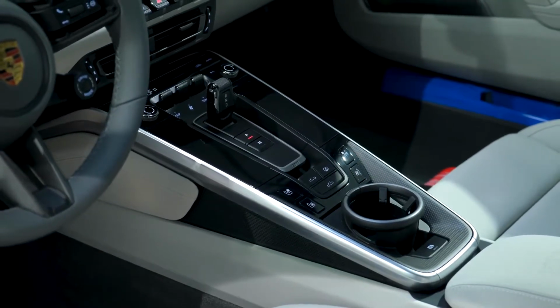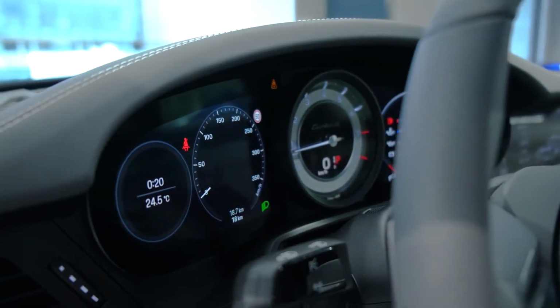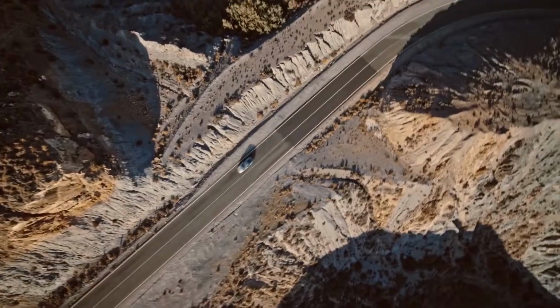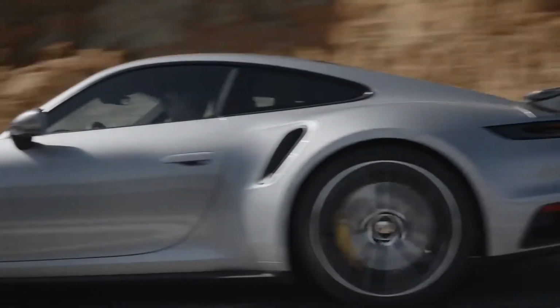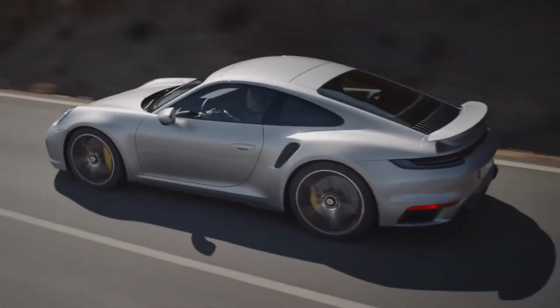More technology and assistance systems are also available, such as automatic braking with pedestrian recognition. There are also features such as lane keep assist, blind spot monitoring, night vision aid, adaptive cruise control that now operates down to a halt, and LED matrix headlights.